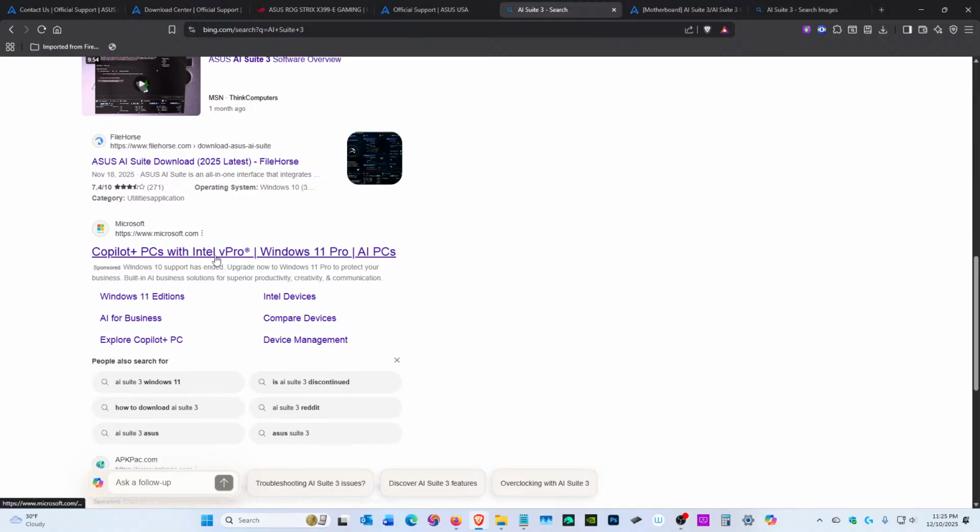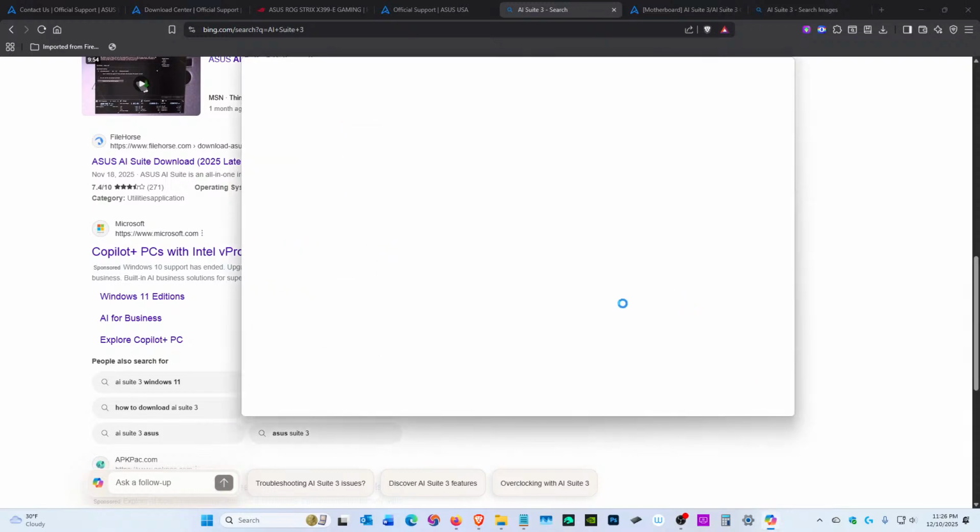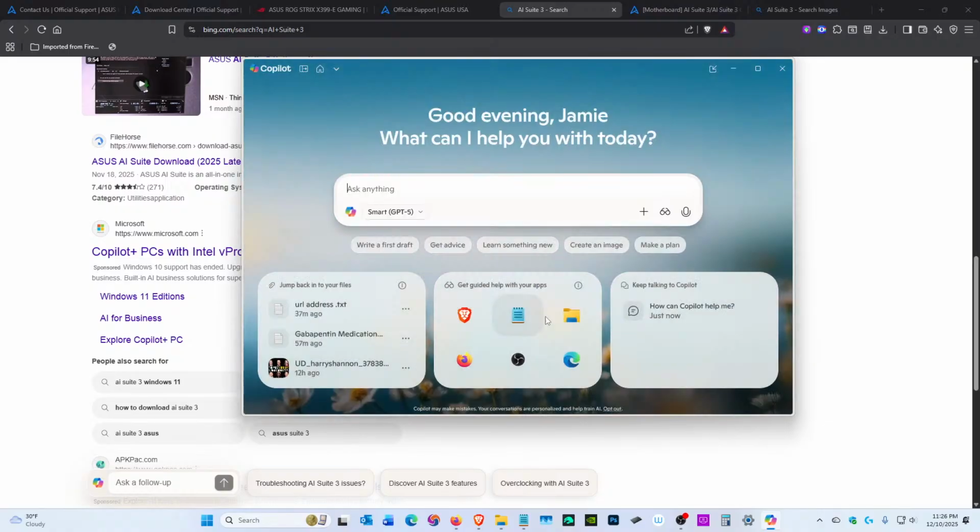Copilot plus PCs with, and I really don't care for that Copilot shit. This thing. This is Windows new Copilot AI thing. I tried it out. You talk to it and stuff. It seems pretty cool to talk to, but yet it's pretty dumb for an AI thing there.